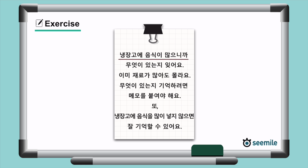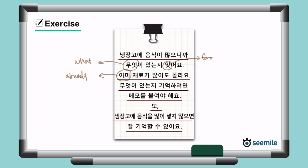냉장고에 음식이 많으니까 무엇이 있는지 잊어요. 이미 재료가 많아도 몰라요. 무엇이 있는지 기억하려면 메모를 붙여야 해요. 또 냉장고에 음식을 많이 넣지 않으면 잘 기억할 수 있어요.